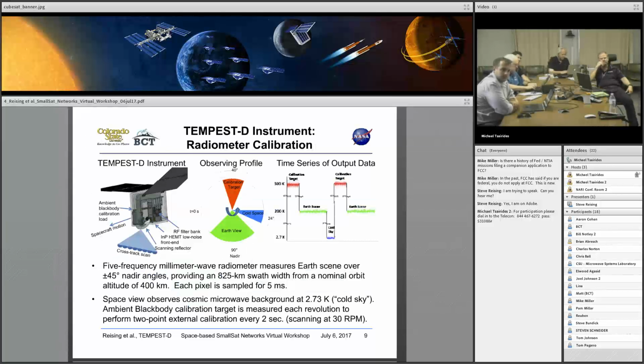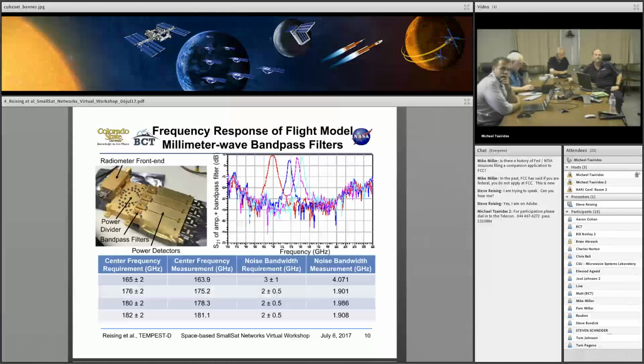The observing profile: the radiometer views the Earth from nadir, pointing to plus or minus 45 degrees, so over a 90-degree range, providing the 825 kilometer wide swath from a nominal altitude of 400 kilometers. Each pixel is sampled for 5 milliseconds, so this scan lasts 2 seconds. It's a mechanically scanned reflector, and it observes cosmic background radiation at 2.73 Kelvin, and the calibration target made by Zach's Millimeter Wave Corporation, where there's a lot of heritage for radiometer calibration. And so we see all those 3 within a 2-second period, so we can keep our calibration very well.